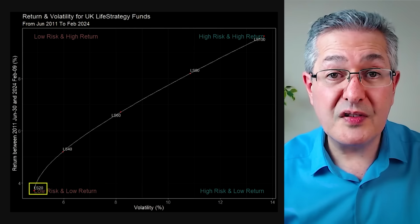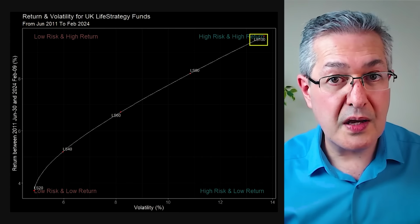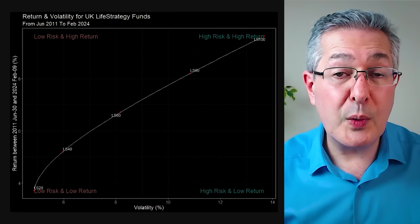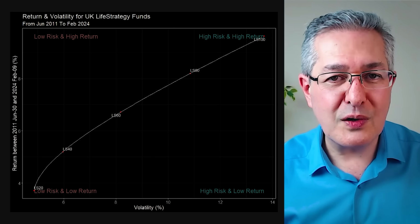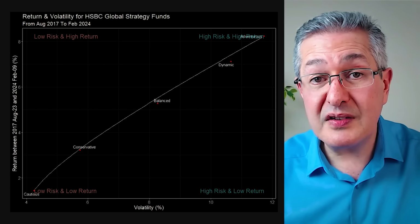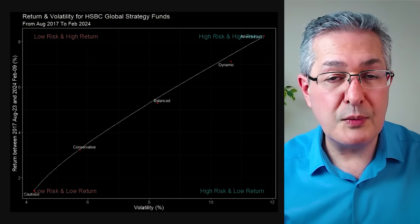Now notice what happens as we dial up the risk from LifeStrategy 20 up to LifeStrategy 100. The volatility increases, we move from left to right on the graph, but we also move up on the graph because we get a higher return because we took that greater risk. So generally a higher stock allocation will outperform a lower stock allocation because stocks outperform bonds. An equivalent plot for the HSBC funds shows a very similar risk-return profile. Greater risk means greater long-term return.